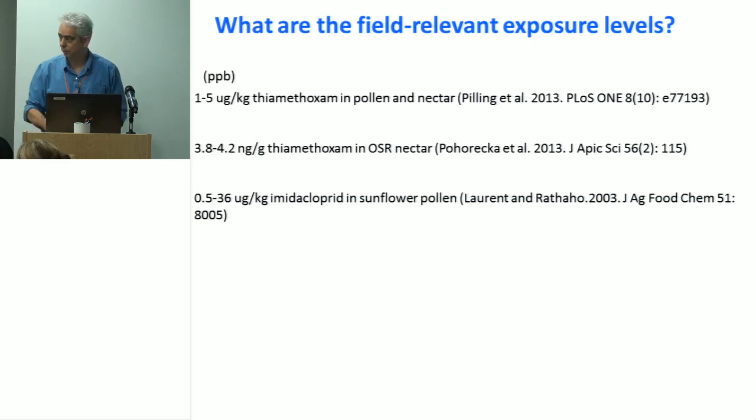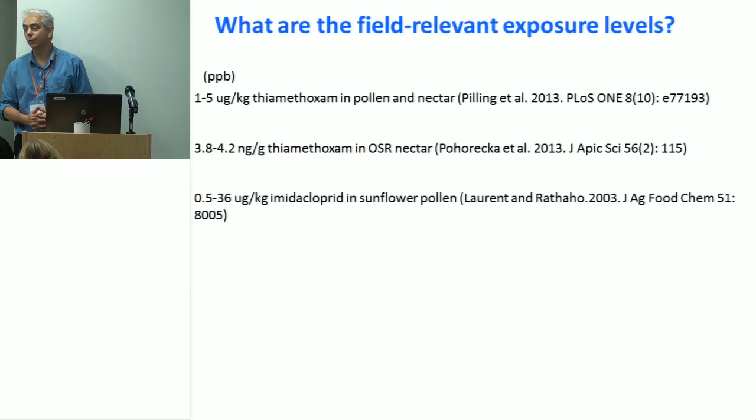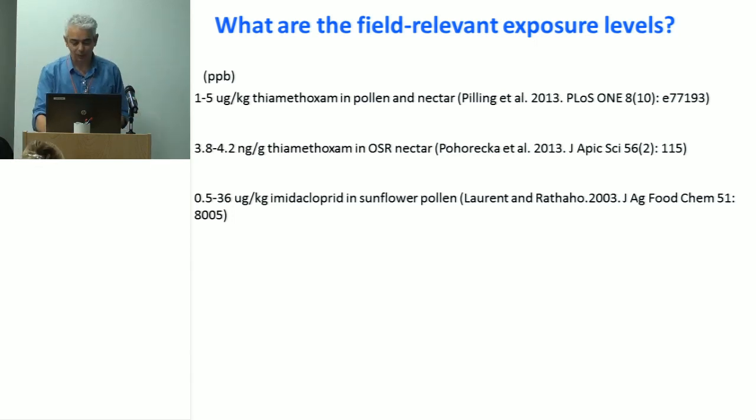One way of making it more clear, Chris, maybe to make it field relevant residues. Right. Okay. What you've quoted are figures that are ranges of residues measured in pollen and nectars. You just change the title: what are field relevant residues? Okay, that will address the person's problem. Nothing simple, of course.